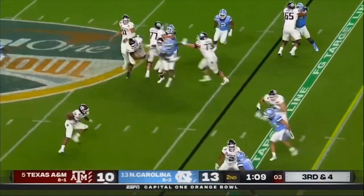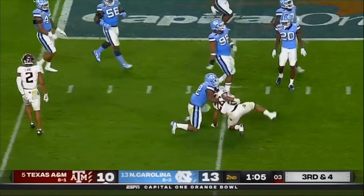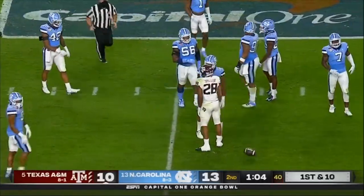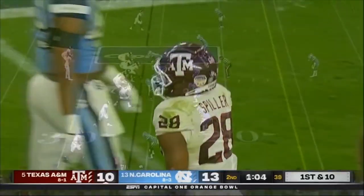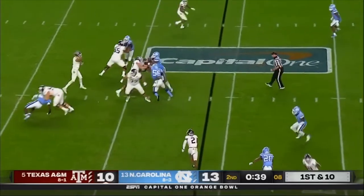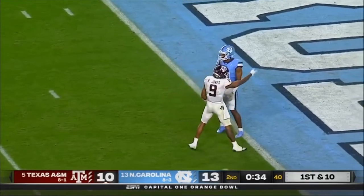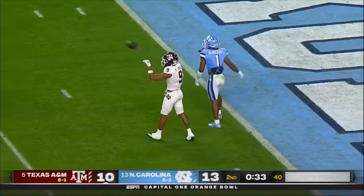Option pitch. Spiller cuts it back. First down and more. Down to the 26-yard line. Damon Fox made the stop. Mond up the seam. Hezekiah Jones inside the five. First and goal, Texas A&M.